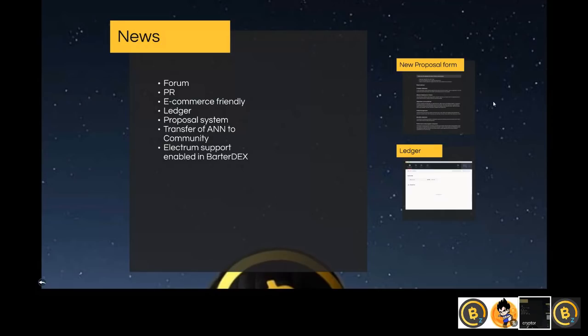What are we at, Renews? Are we still at 75 BTCZ, 75K? Yeah, 75,000 BTCZ for the Shopify e-commerce plugin or integration.